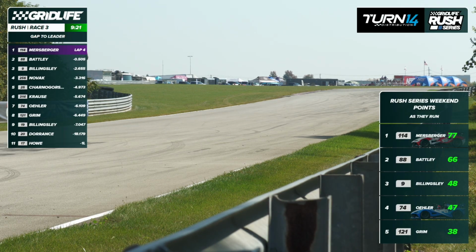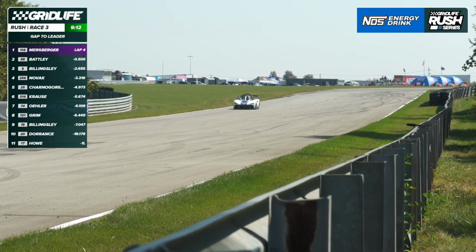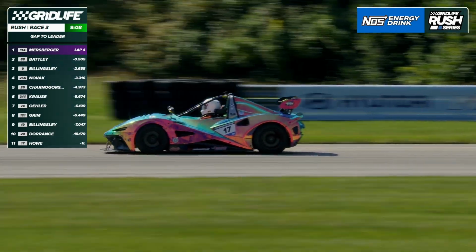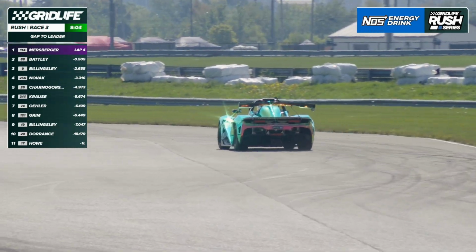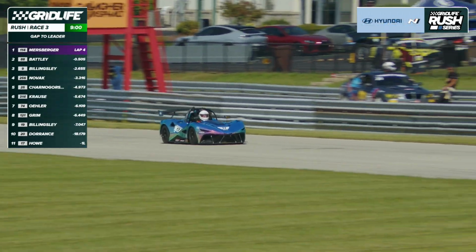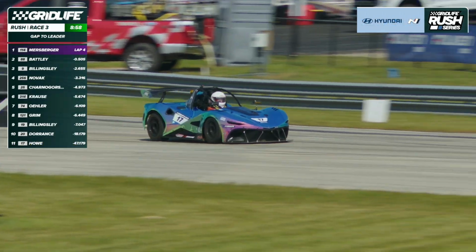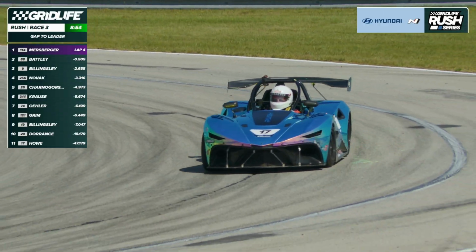Yeah, great battles with Nick Billingsley charging up the order here, looking for a trophy perhaps for the first time. And it looks like John Howe is down the order a little ways. Again, missing, I think, Peter Dale from yesterday. There's Howe in the 17. Love that livery. Easy to spot. And just coming up to grips with this car at this racetrack. I'm not sure that he's been here before, but it takes a lot of guts to run around here.